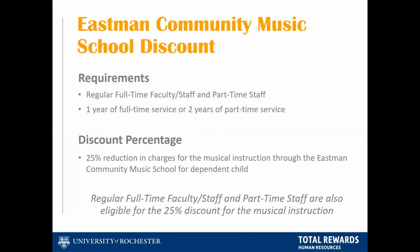The Eastman Community Music School discount is offered to regular full-time faculty and staff and part-time staff. 1 year of full-time service or 2 years of part-time service must be met prior to the class start dates in order to be eligible for this benefit. The benefit is a 25% reduction in charges for the musical instruction through the Eastman Community Music School. This discount can also be utilized by an employee who meets the service requirements and is regular full-time faculty and staff and part-time staff.